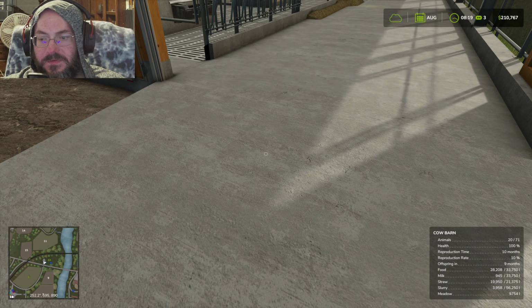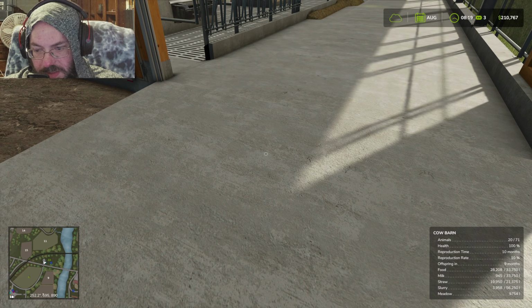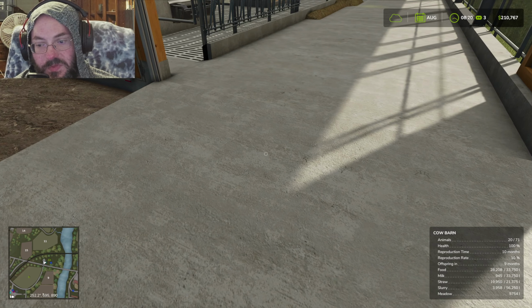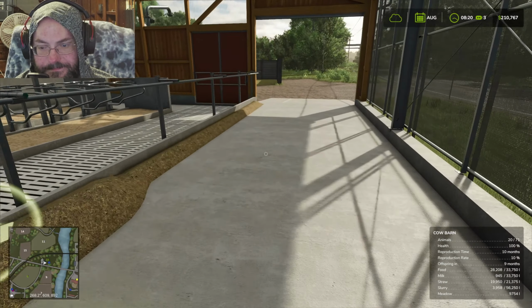We almost have a full 1,000 liters of milk, which is what your price is based off of. We have 19,000 liters of straw left. We have 3,958 liters of slurry. We have 9,754 meters of that. No manure yet. I'm not expecting manure to come out.